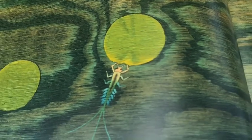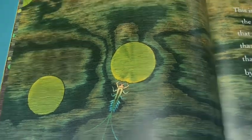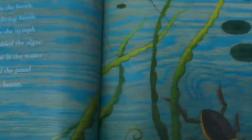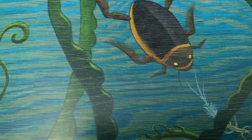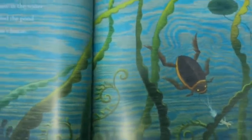This is the water, the deep still water, that filled the pond by Anna's house. This is the algae, the jade green algae that grew in the water that filled the pond by Anna's house. This is the nymph, the mayfly nymph that nibbled the algae that grew in the water that filled the pond by Anna's house. This is the beetle, the diving beetle, that ate the nymph that nibbled the algae that grew in the water that filled the pond by Anna's house.